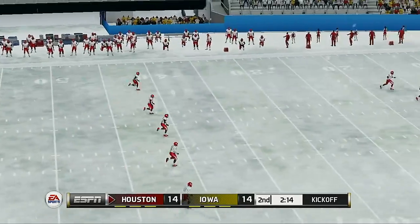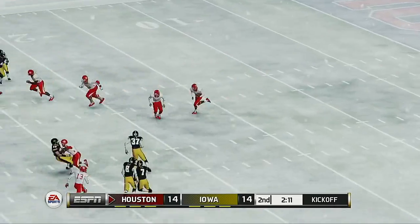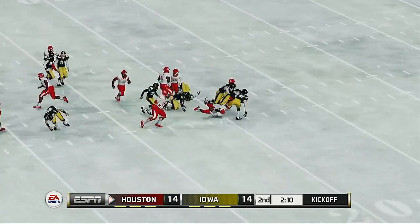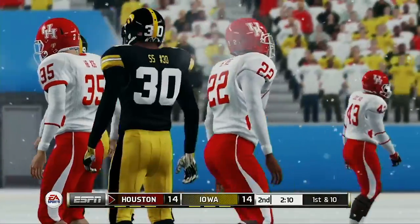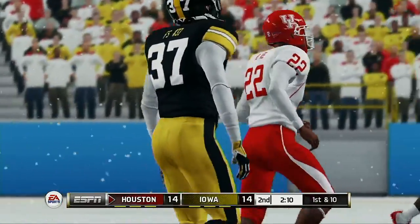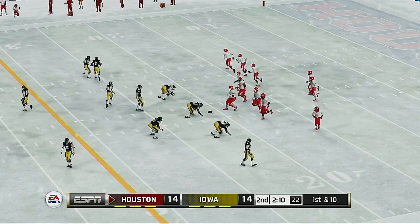Iowa gets set to kick this one away. It's fielded at the 2. He's taken down at the 21. Their last drive ended with a touchdown. Let's see what happens on this possession.